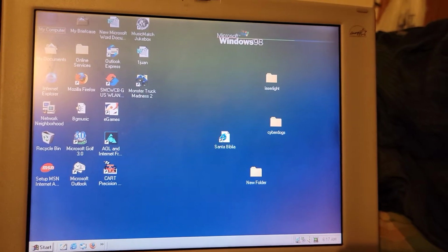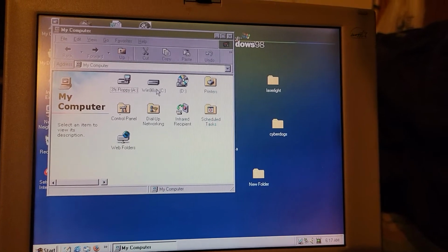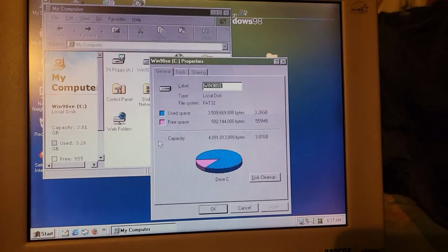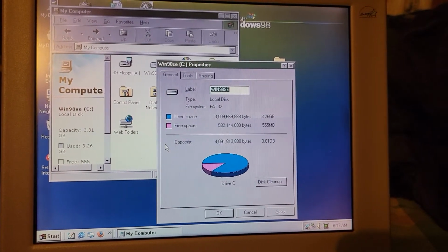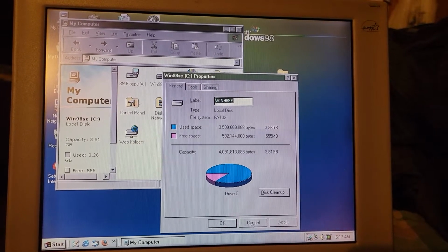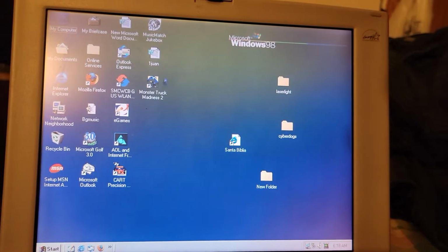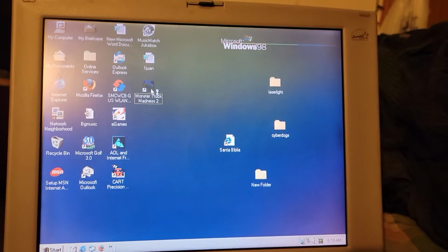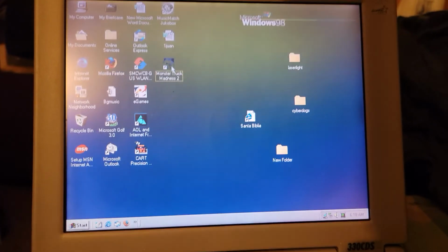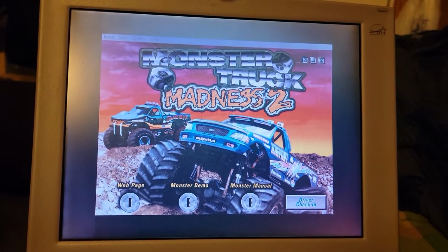Of course, I kind of disabled some unneeded stuff. Apparently, according to here, it's got about 3.81 gigabytes capacity, so about a 4 gig hard drive. Anyway, I was gonna run this. See, now that we don't have anything running, now it should work just fine. See, in my opinion, I think this laptop might be a little bit too underpowered for 98 2nd edition.